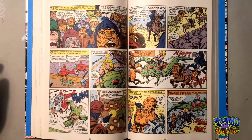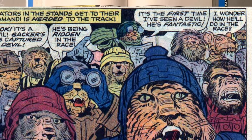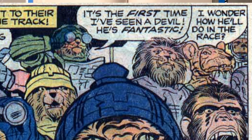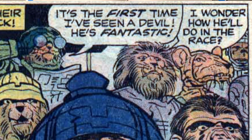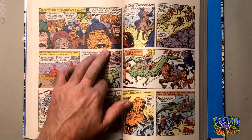The spectators in the stands get to their feet as Kamandi is herded to the track. So here we get a mid-range shot of a crowd and tons of word balloons. This is great. Beautiful. There isn't so much of a diversity of animals, but in the upper right corner there is this mouse or rat-looking animal, right? He's awesome.